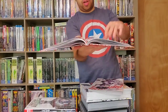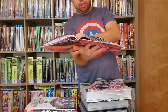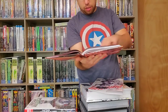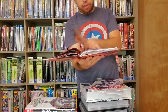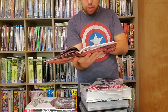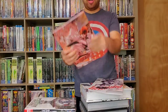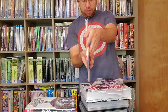Binding wise, it's whatever. It's not awesome, but it is a small enough book that you shouldn't have too much trouble with it if there's a two-page spread. I'm trying to find one, actually. But yeah, there's some gutter roll right there. It's eating into the art a little bit. Nothing too crazy. I do like that wraparound, and I love the material they pick for this, but man, that being off there is really annoying.